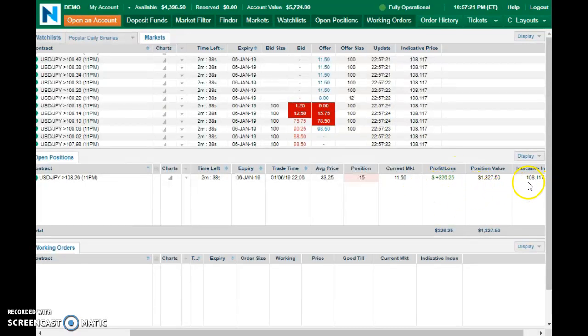The market currently is at 108.11. So right now I am winning this trade by over 10 pips. So this is pretty good right now. I have 2 minutes left on this trade, so things are going pretty well.